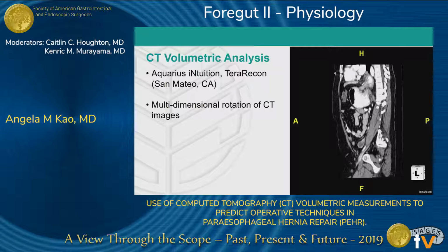Multidimensional rotation of CT images allowed for visualization of the entire hiatal defect in a single axial plane, mimicking the surgeon's view during repair. First, a sagittal image that visualized the esophageal hiatus including anterior and posterior margins was identified. The line representing the axial plane was rotated to intersect both the anterior and posterior hiatus margins.